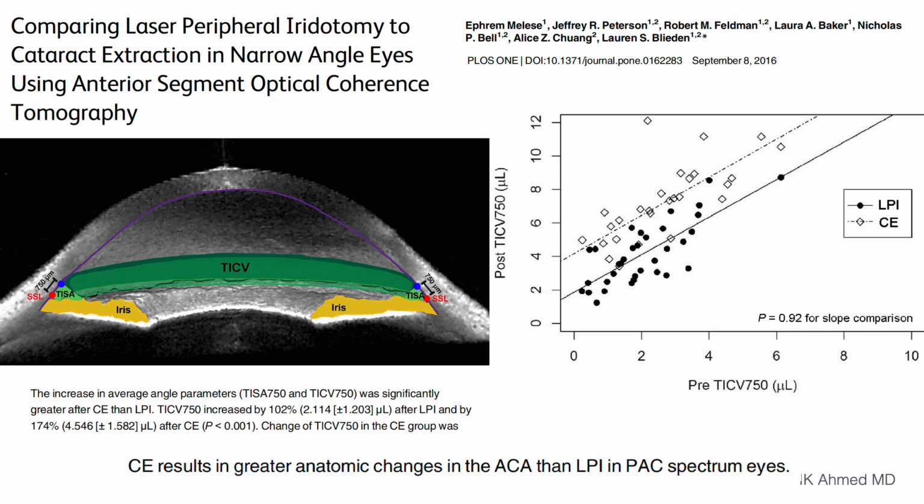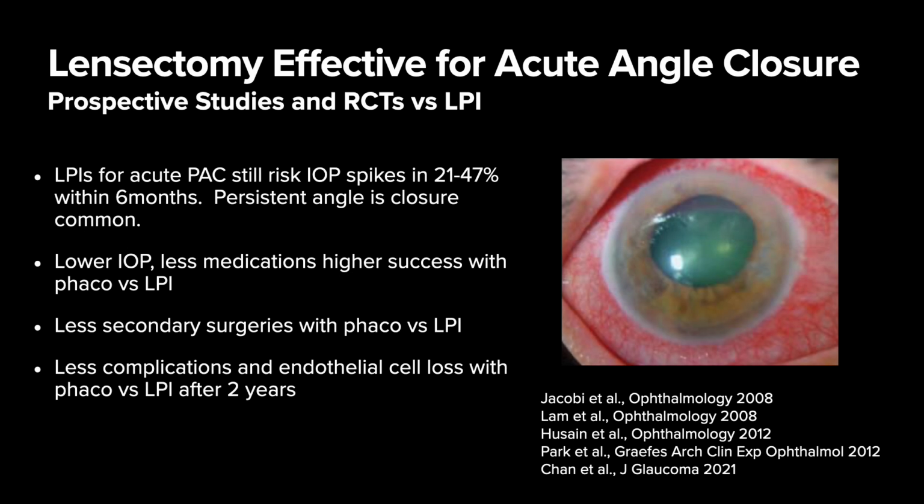Now, compared to iridotomy, lens extraction is more effective at anatomically opening the anterior chamber angle than iridotomies do. This has been shown on imaging. Now, let's just talk a little bit about your patient presenting with acute angle closure. Well, there have been a number of prospective studies and also RCTs versus iridotomy. And essentially, lensectomy comes out on top.